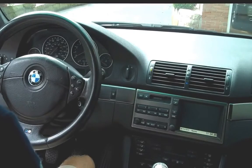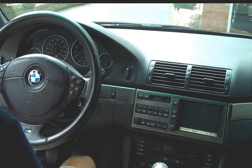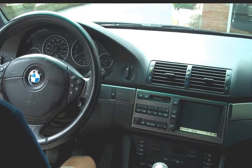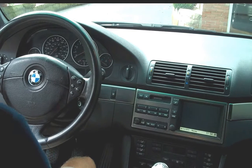This is the interior of the M5. The newer models from 2001 until 2003 had a larger satellite navigation display without the tape deck front here. It's nice. The tachometer goes to 8,000 RPM. I believe it's a 7,000 redline. 6-speed transmission here, obviously a stick shift.